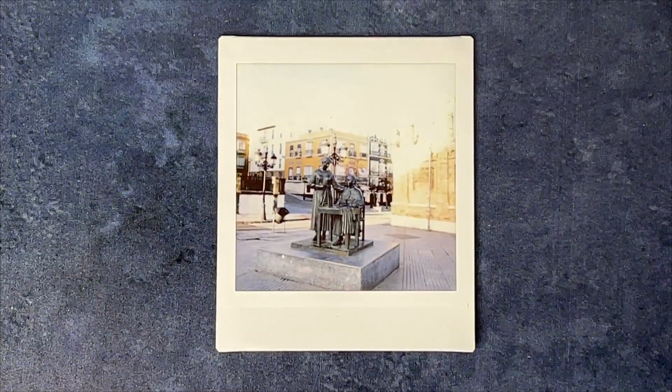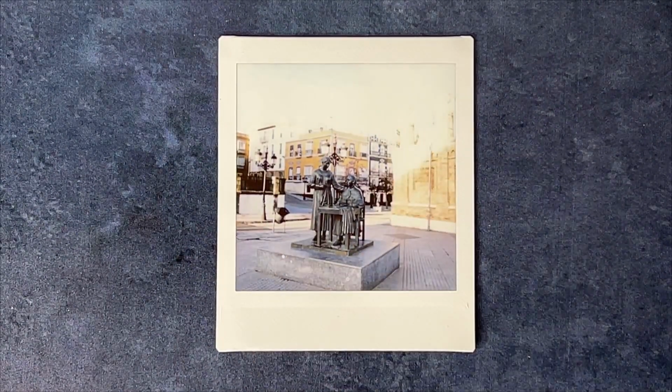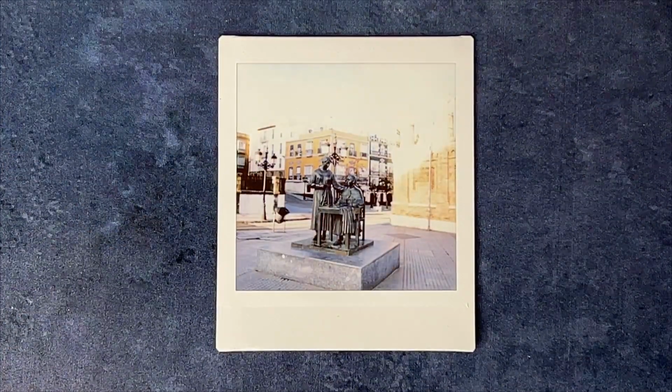Alright, so here is the first photo. Overall, I like the photo. I like the fact that I got the statue in there. The thing I don't like about this photo is the fact that the background is kind of blown out. It was a really bright and sunny day today.